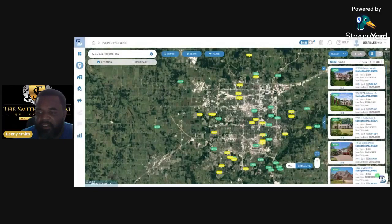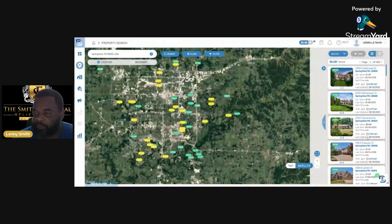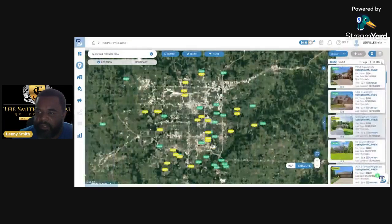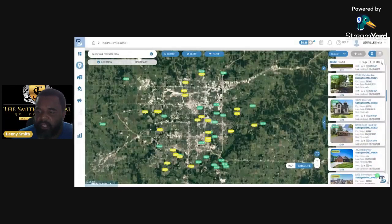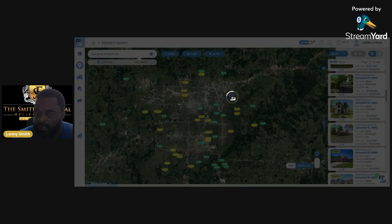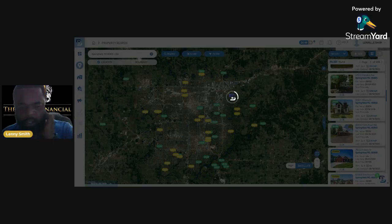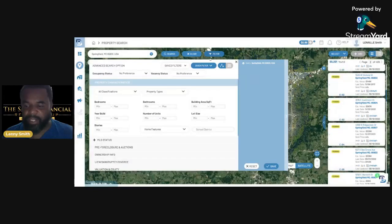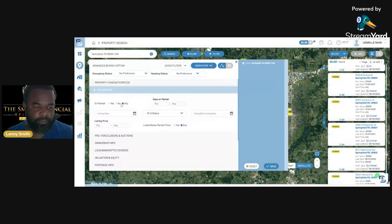So now we can over here look for flips. But guys, what we want to do is we want to dig into this list, possibly get rid of everything that's active and pending, and we need what's been sold, right? No, nothing's on market.